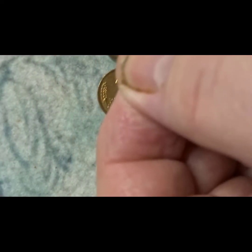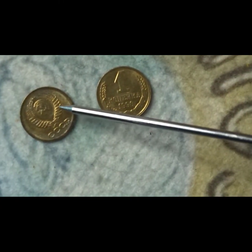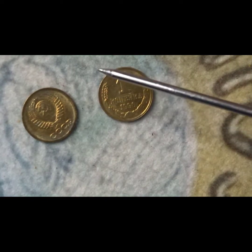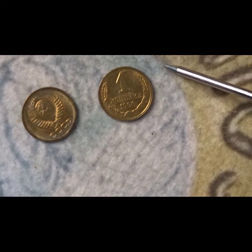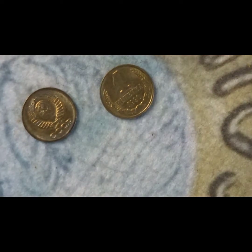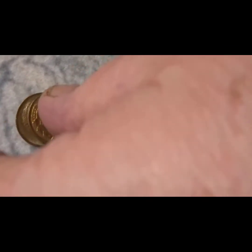None of these coins have any mintage figures that I could find. The second coin, there's 2 of them, so I'll put them both into the frame at the same time. One has the Russian symbol, and it looks like 2 wings of the eagle, and then inside they've got the hammer and sickle motif. On the reverse you have the value and the year. As I said, these 2 coins are both 1990. No mintage figures.